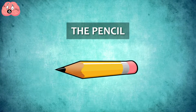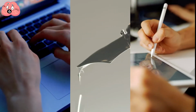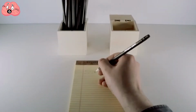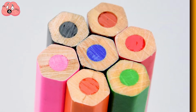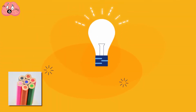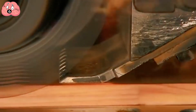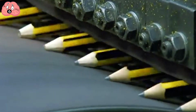Number 6. The pencil. Despite the proliferation of laptops, ink pens, and mechanical writing utensils, never fear, writing with a good old number 2 pencil is still cool. But have you thought about why pencils are always shaped in a hexagon? It's actually an ingenious design feature that protects the user in several different ways. First, carving a hexagon shape out of wood is the cheapest and most efficient way to craft the instrument, keeping the price of your pencil ridiculously low.